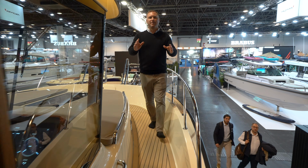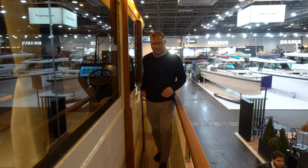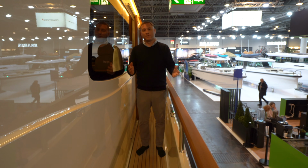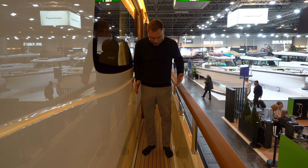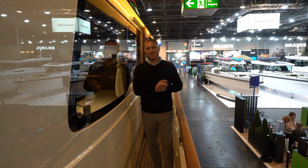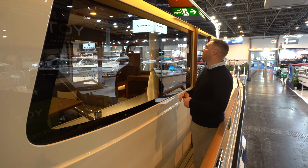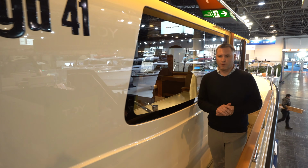So moving back towards the aft cockpit, walking down these really generous side walkarounds, and that's another key feature of all the Targas, but again on the Targa 41, this nice wide walkaround. I don't need to shimmy down the side of the boat, easy access to my side cleats. As I come down these side decks, I'm also noticing these frameless side windows. This is a very modern, nice touch here on the 41.